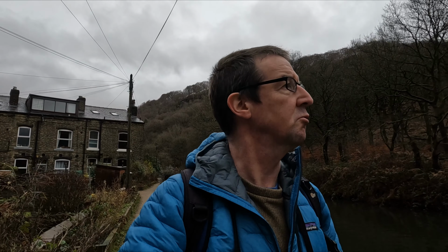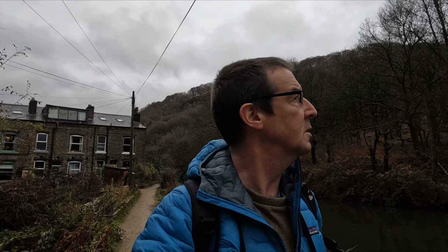Anyway, there's a little tiny gap in the weather today, so I've come over towards Hebden Bridge, and I'm only doing a short walk really. I don't know, maybe I can stumble across a bit of winter wildlife. Maybe some mushrooms or some birds in the woods, some nice woodlands around here.